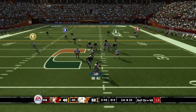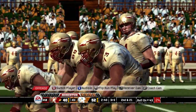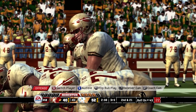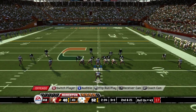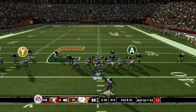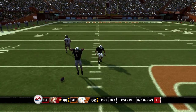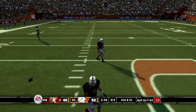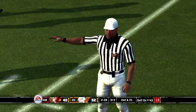Nice play fake. Pressure coming. And he can't get away from the pressure. So the sack makes this a second and long. Lost on the play. Second. Linebackers move over. Ball on the 43-yard line. He drops back. Surveys the field. He passes it. A lot of shoving while the pass was in the air. Let's get the call. Pass interference on the defense.